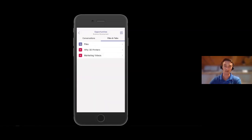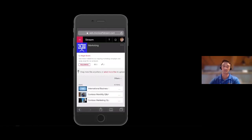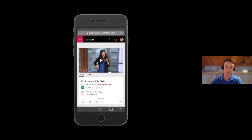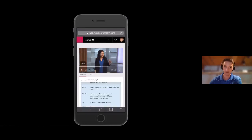So again, going over to Files and Tabs, clicking on Marketing Videos. And from there, it jumps directly to that Stream page. So we can see all those videos directly on our phone. Again, it's going to be a very similar experience. Obviously, it's a little more crunched, but we can scroll up and down, watch the video right here, still have the table of contents. If we click the ellipses, we can still even jump to the transcription and the People tab.